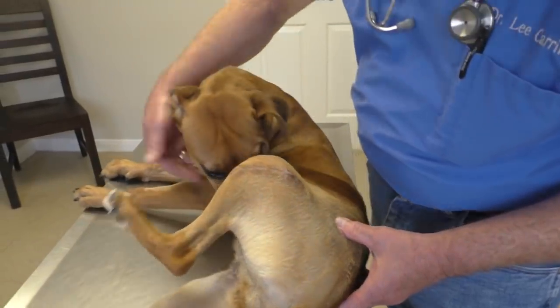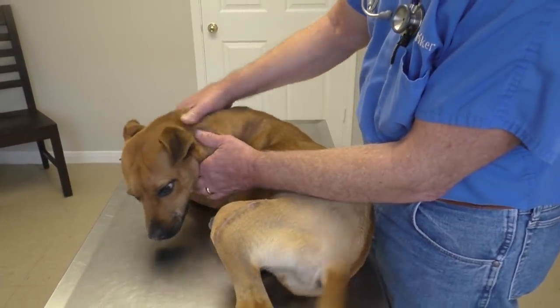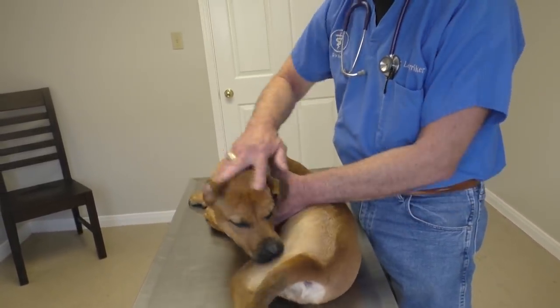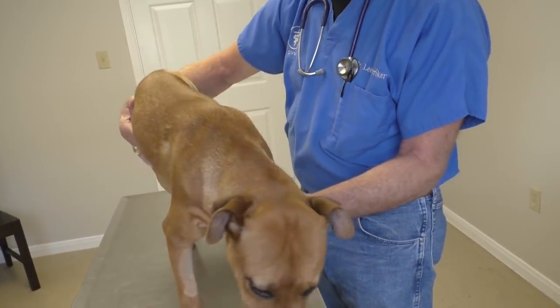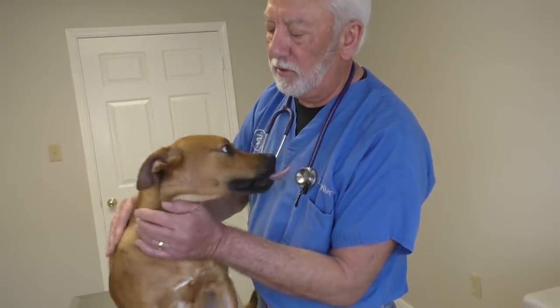What are you doing? She hasn't been able to do that. Yeah, we just took a cone off of her head too, so she hadn't been able to chew in certain areas that are fun to chew in. But this little girl's doing good. And this will take quite a while for this thing to heal because her bones were so soft. But she's doing really, really well.